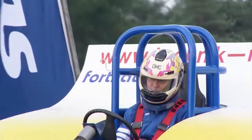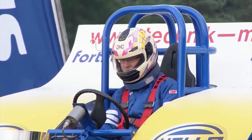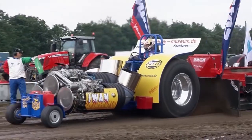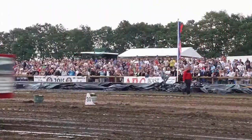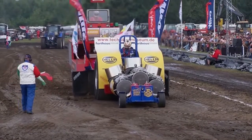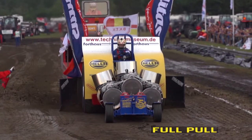Now we have our second German competitor, and this is Christian Sommer, driving a tractor called Iwan. Similar Isotov turbine-powered machine, maybe a little less horsepower than Whispering Giant. Let's see what he can do today at Brande. Lovely run, slightly down the left-hand side of the track. It's the third tractor now into the pull-off.